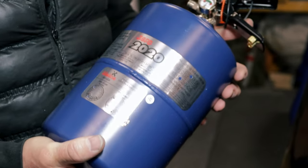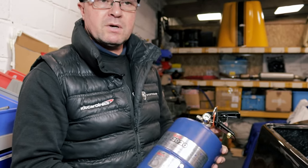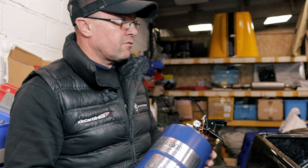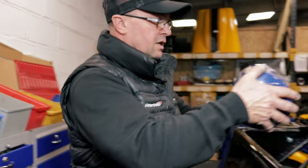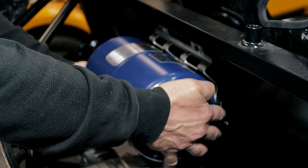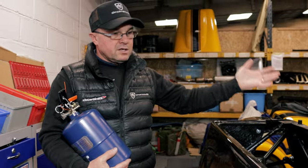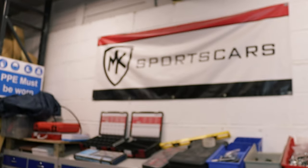So rulings changed in January. If you're unsure about the rulings, you can go online and look at this. But the 2020, this complies with current regulations as well. That's gonna be sitting in here and then clamped into place, just like so. And then we'll run the pipework front to back and into the areas of the cockpit, engine bay, etc., which comply with the regs that this car is gonna be working with.